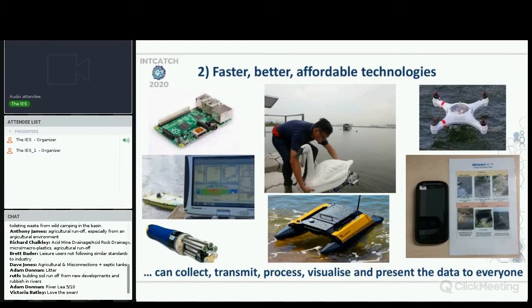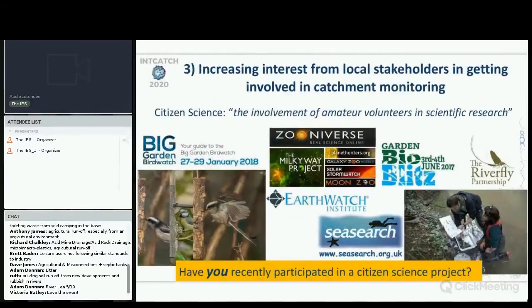I actually found out recently that the UK is probably one of the global leaders in real-time monitoring of the environment, but even we don't really do it to the extent that it could be done and incorporate it in every step of the process. So now we have all this technology to collect, transmit, process, visualize, and present the data to everyone, not just experts. So that leads me on to the third key reason behind INTCATCH.